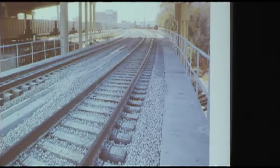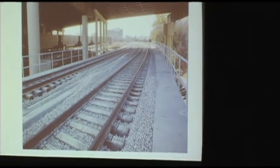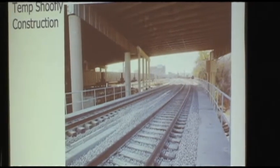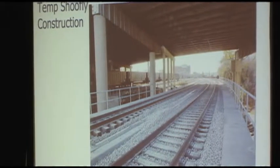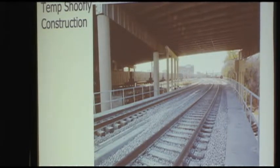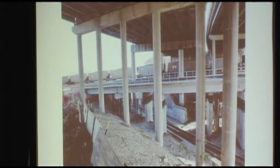We'll get into just the 2 temp shoe fly construction. It was basically 2 single track bridge structures that were mainly precast double box beam construction. It was roughly 168 linear feet in length, and it was built at the western adjacent span under 280. Basically, the plan was to build the temp shoe fly and shift the BNSF tracks onto the temp shoe fly when we moved to build the permanent BNSF structures. And here's basically the elevation view of the temp shoe fly as well.